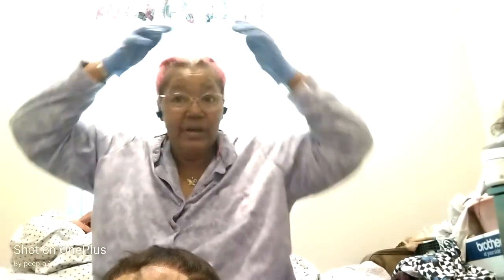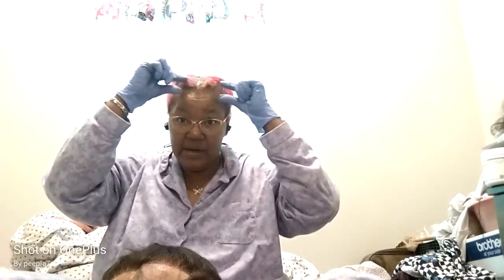Now, when I have a wig that's too tight or too small, it does the ride up thing. So it won't fall off, but it will ride up just past my hairline where everybody can see, hey, wait a minute.